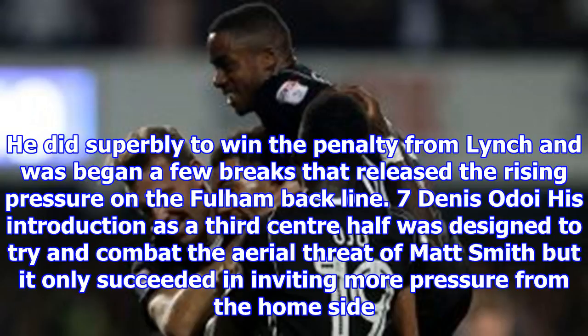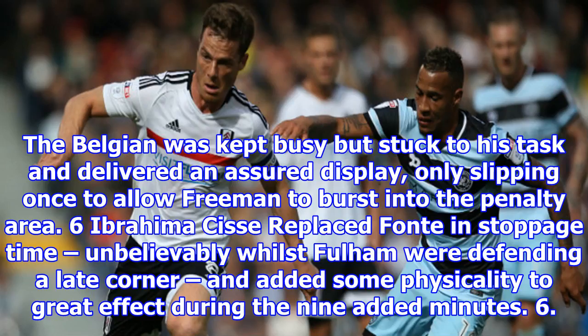Dennis Odoi: his introduction as a third centre-half was designed to try and combat the aerial threat of Matt Smith, but it only succeeded in inviting more pressure from the home side. The Belgian was kept busy but stuck to his task and delivered an assured display, only slipping once to allow Freeman to burst into the penalty area.